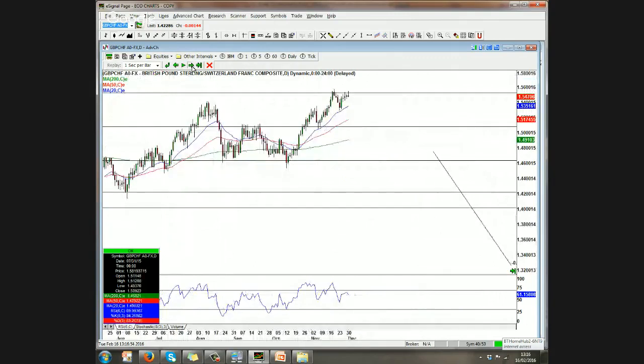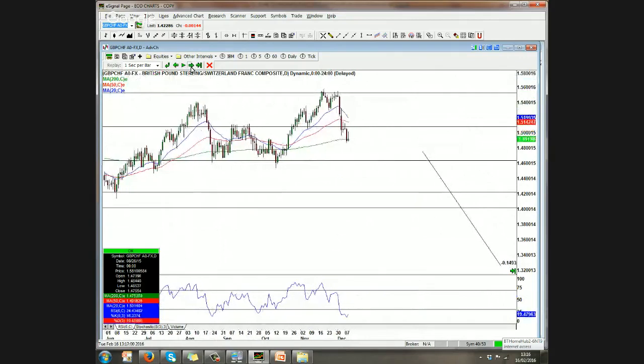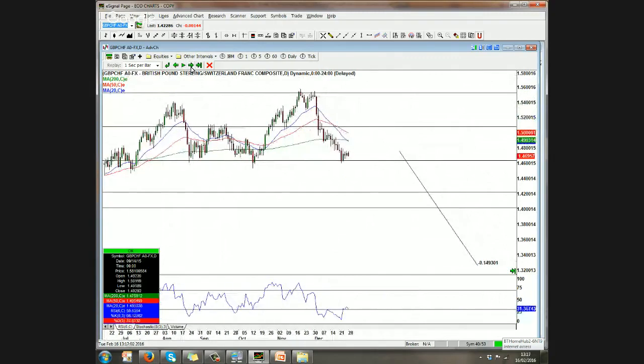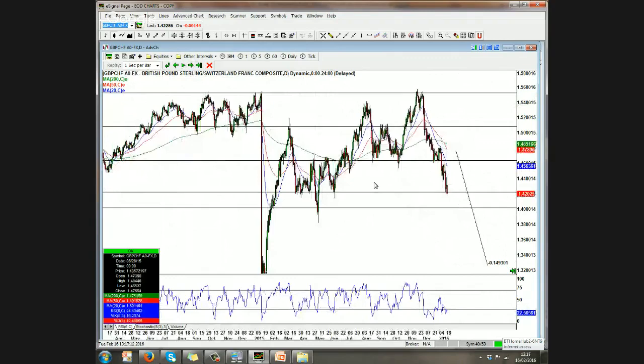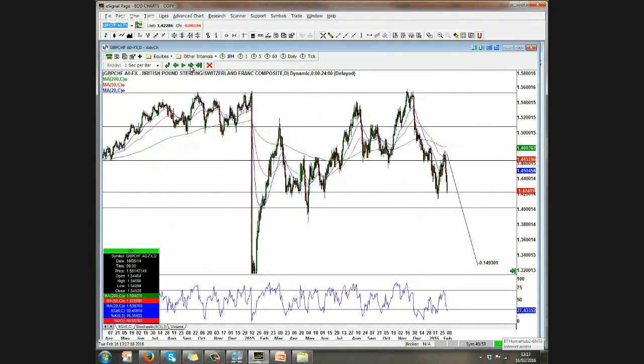Well, this happened, smash through this level, and throughout Christmas and New Year, we really just saw it go in our favor. And we saw some hesitation over the illiquid markets, and we were able to scale out half the position round about here. And we saw price ricochet at this level. It made a higher low, and we had another opportunity to sell. It went down even more.